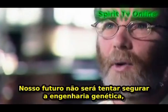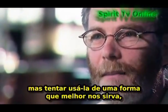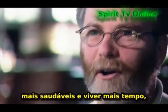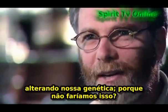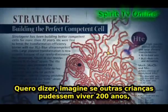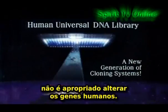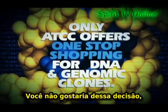Our future is not to try and hold back genetic engineering, but to try and use it in a way that best serves us. If our children can be more intelligent and healthier and live longer lives through altering our genetics, why would we not want to do it? I mean, imagine if other children could live for 2 centuries, and you could only live for 80 years because your parents believed that it was improper to tamper with human genetics. You would not be pleased with that decision.